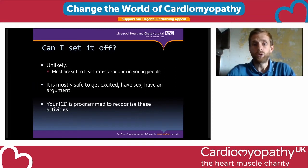So it's almost always safe to get excited, to exercise, to have sex, to have an argument, all of these things. If you're having an argument, you don't need to hold back. You need to go at it, make sure you win that argument, okay? Your ICD is programmed to recognize these.